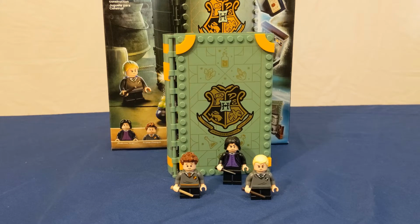We have another LEGO 2021 set today. It is the Hogwarts Moments Potions Class. This set is set number 76383, and it comes with 271 pieces. I saw this set and was super excited.